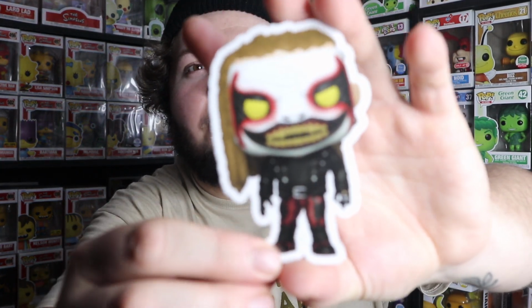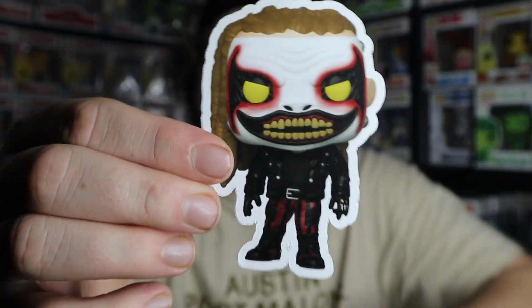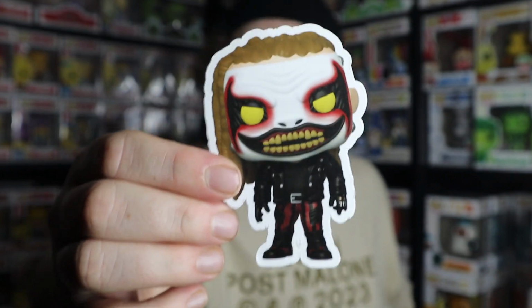Then the next one that I got was the Fiend Bray Wyatt. This one is awesome. The Fiend Pop is so amazing, and I was glad that they had one of these stickers because that thing's just wicked. Definitely going on my sticker door.